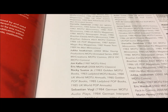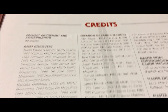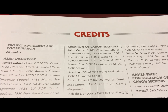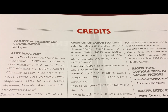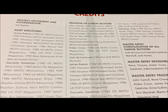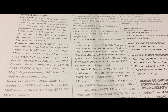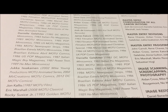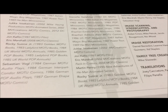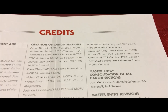Lots and lots of very talented professional fans contributed to this. This is definitely a child with many parents, let's put it that way. No one person put this together. There are people who wrote the entries, who did image acquisition, who did research, who did image restoration. It goes on and on. Revisions that they did, polishing.